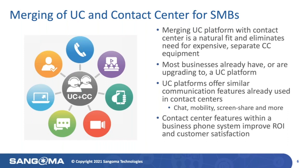But getting back to the UC capabilities that are in the business phone system, those sound familiar, right? Well, they should. These UC capabilities are the same multimodal communication methods described for contact centers, but in the business phone system. As such, business owners are now understanding that having a basic contact center would enable much better customer service. This has prompted the merging of these multimodal contact center features into the UC system.